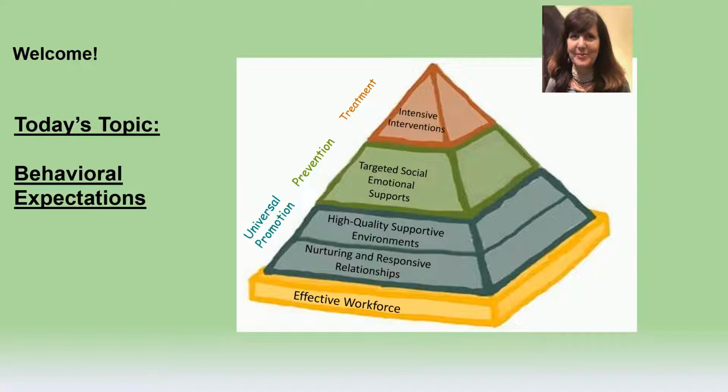We start with that yellow base, effective workforce, and that's you. The fact that you're here doing this training means that you are trying to be the most effective caregiver you can. So I applaud you. The blue section is Tier 1. When it says universal promotion, that means this is for all children. This supports your entire classroom, your families, your coworkers, and all the support staff in your program.